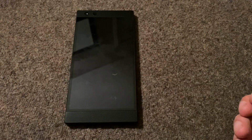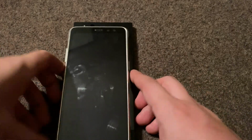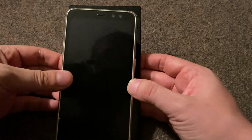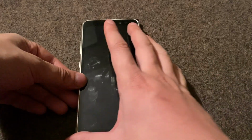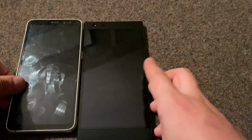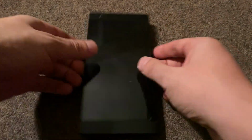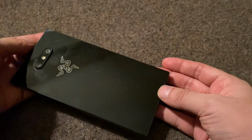As you can see, it's actually quite large. If you look at my Samsung S8 Active, which has a 5.8 inch display, it's a bigger display, but because of less bezels, it's actually a little bit smaller. So this is 5.7, but because you have the bezels here, it is actually larger. But you do have the stereo speakers here. It is Dolby Atmos enabled stereo speakers, which is good for gaming.